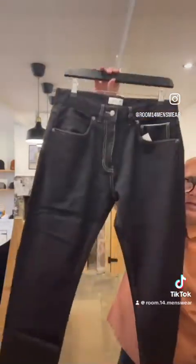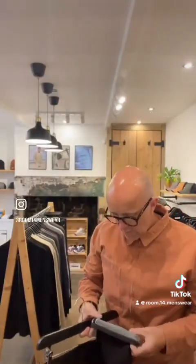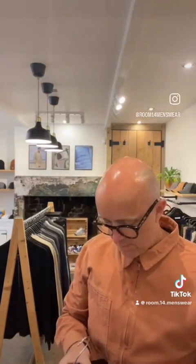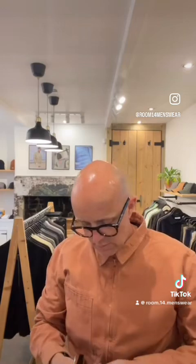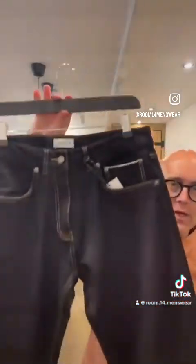Fly is a zip fly. And then, if I remember rightly, if you're like me and you don't have particularly long legs, I end up turning up the bottoms on these. But they've also thought of that as well, so you've got some nice little taping detail on that ankle. Randomly, they're £98, which is great because it's not 100 quid, is it? £98, a bit of a random number, but hey, a win's a win, isn't it?